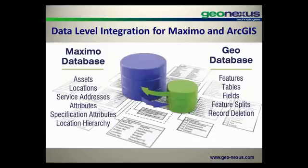Sync will also detect feature splits, which causes duplication of identifiers that link to Maximo in the geodatabase. It'll also deal with record deletion, so updating, as an example, the status of an asset or location in Maximo when that feature gets deleted or record gets deleted from the geodatabase.